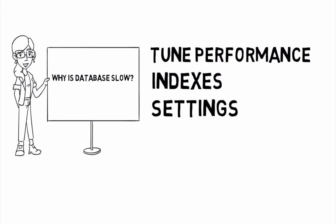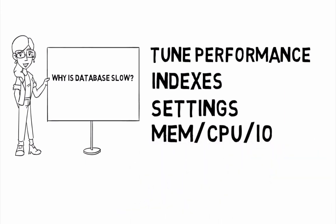We need to ensure that the big three are satiated. What are the big three? SQL Server needs three things. It needs memory, it needs CPU, and it needs an I/O subsystem fast enough to handle the load that it puts on that subsystem.